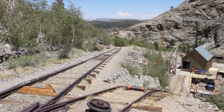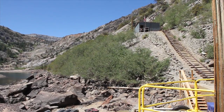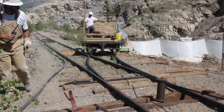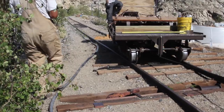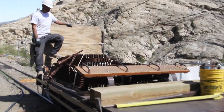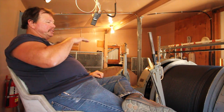At the top of the line, the Y switchback and new hoist house were added to the system in 1953. And so we'll turn the switch and then pull up the roller. And the roller grabs the cable. And then once you activate the switch and when you bring the car back down, it just takes it off down that spur.